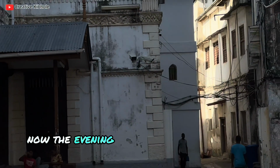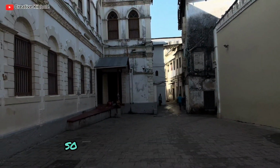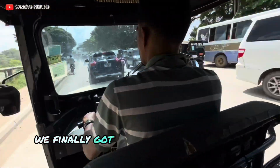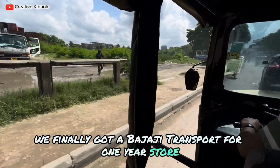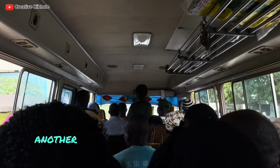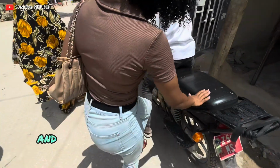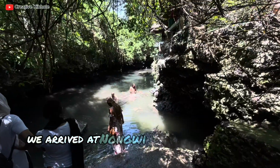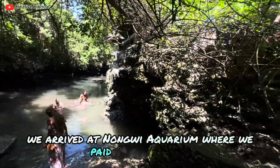Now the evening meal cost us around $10, so let's see the next day. We had an amazing day with a $3 meal. We finally got a Bajaji transport for $1. Also changes to the dollar was $2. Another ride, Boda Boda, for $1. And this cash amount was for both people. So finally we arrived at Nungwi Aquarium, where we paid $14.